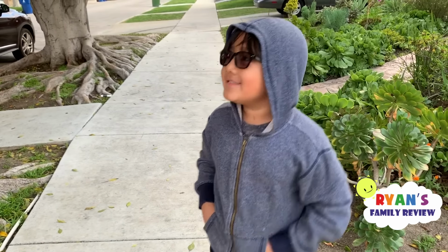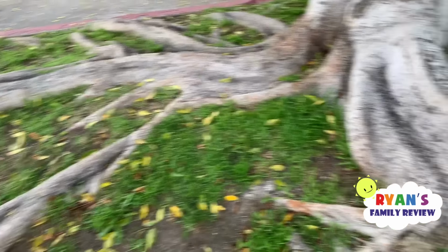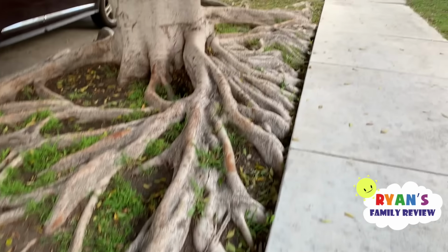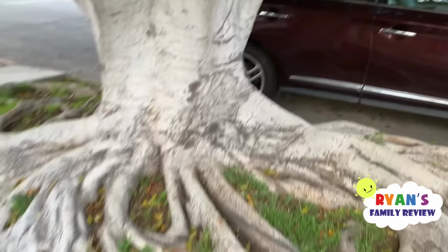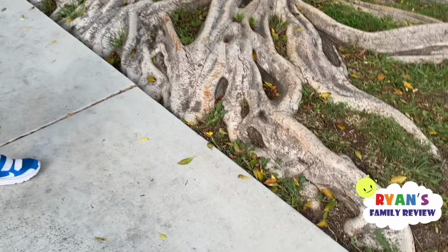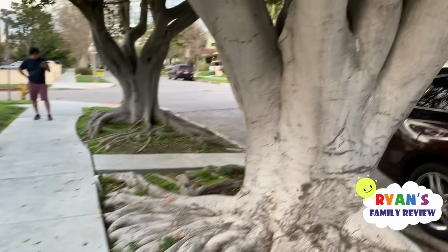Hey, guys, we found something cool. Look, the trees look like ants. Look at the roots. There's another one over here. Look at that. And that one doesn't look like ants. Come over here. But yeah, it looks like an ant. Whoa, so cool. That looks really cool. And you could also hide in there.